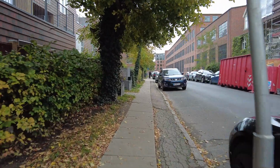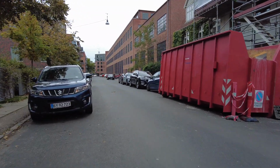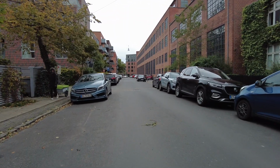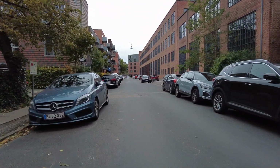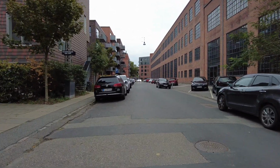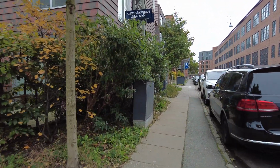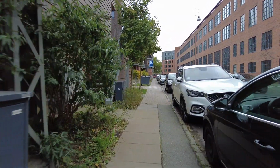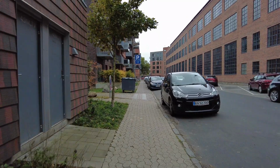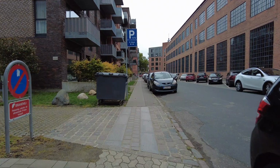We're not, though, going to visit the Carlsberg grounds today, but we will at some point. I think I might have mentioned it briefly in an earlier walking tour. They're building a new neighborhood on the grounds of the old Carlsberg. It's called Carlsberg Byen, Carlsberg Town or City, I think is the rough translation.